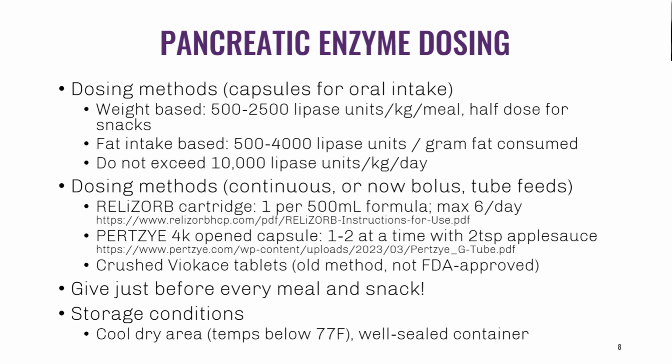Pancreatic enzymes are dosed in standard ways for oral intake, either by weight-based dosing or fat gram intake dosing. Weight-based dosing is most common, but there is a broad range of doses we can use from 500 to 2,500 lipase units per kilo per meal.